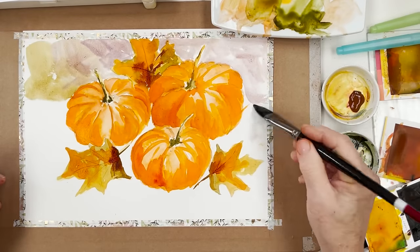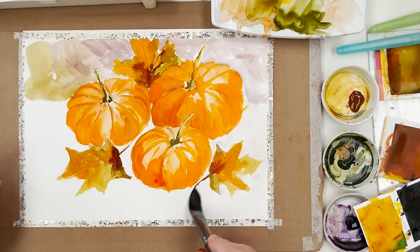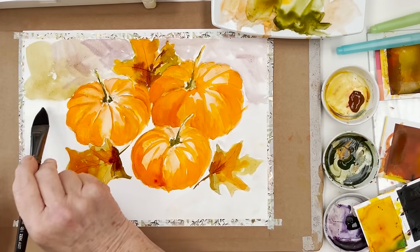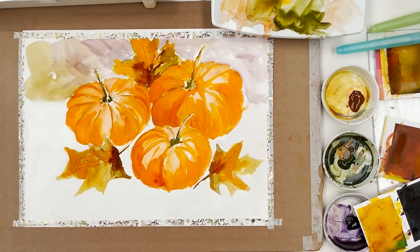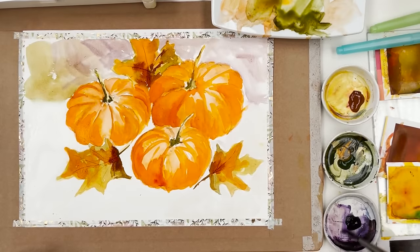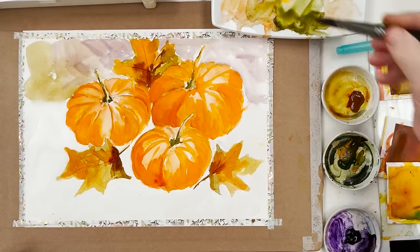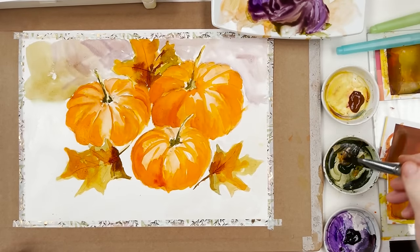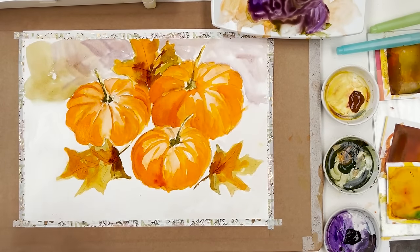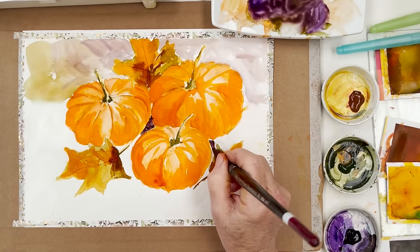And then the second thing is to come in around the foreground. And so we're going to do the same thing exactly. So just make it wet. And I think the same, the quinacridone magenta, just dulled down a little bit with green, so it's not too purple. That gives you a kind of brownish colour. And then we'll put that between the pumpkins, the leaves.